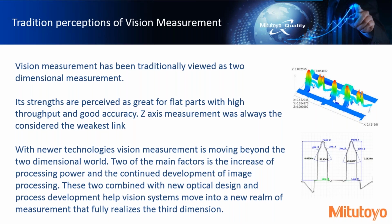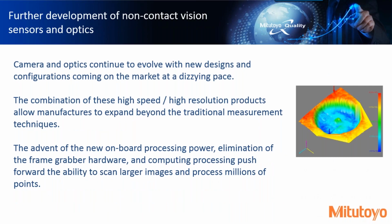You can see on the right here, there's a quick picture of some measurements done by optics, and that's pin set heights on a connector. So you can see the detail that's actually able to be provided with some vision systems.